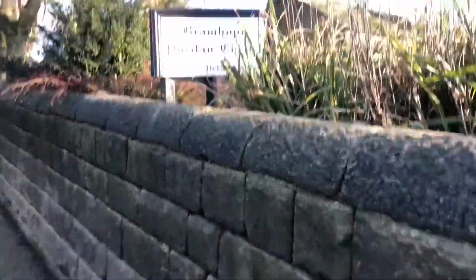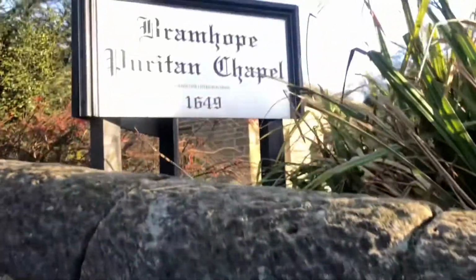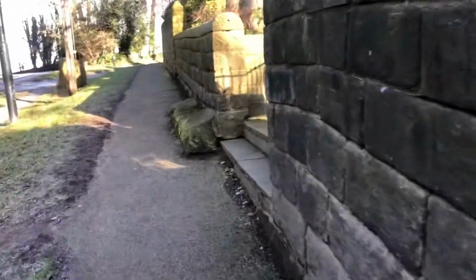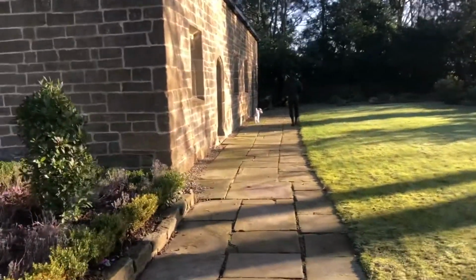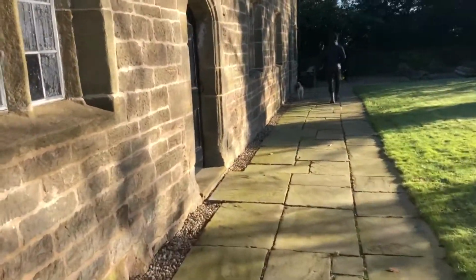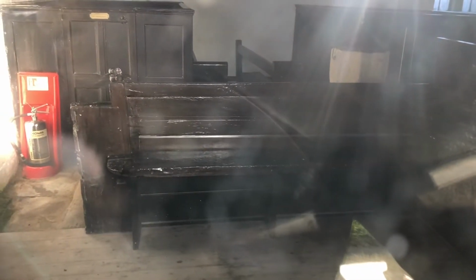So we've just walked a few metres up the road, and we're at Bramhope Puritan Chapel. 1649. I think I've been here with Rachel many years ago, but we're just going to have a little look because it's a lovely old building. Look at that. Beautiful. I'll see if I can have a peek in the window, because if I remember rightly, it's got some very unusual old pews in there. Oh, the windows are a bit steamed up. Can you see anything in there? Not really. Maybe you can see the pews in there, I'm not sure. It's a gorgeous old building.